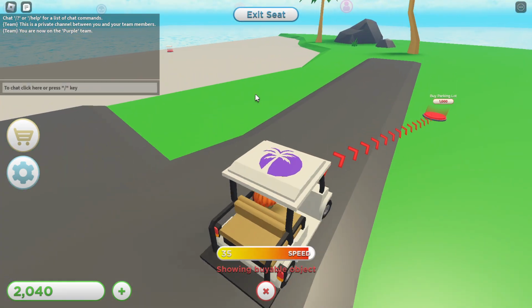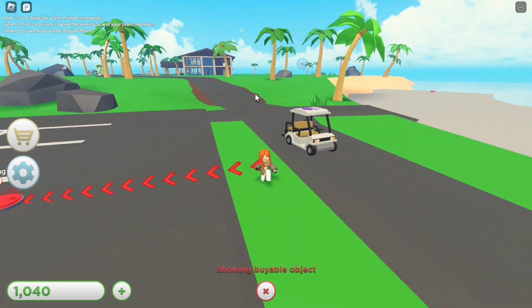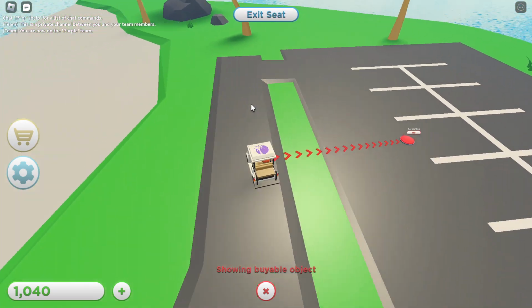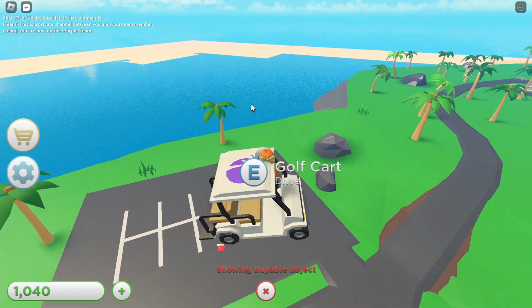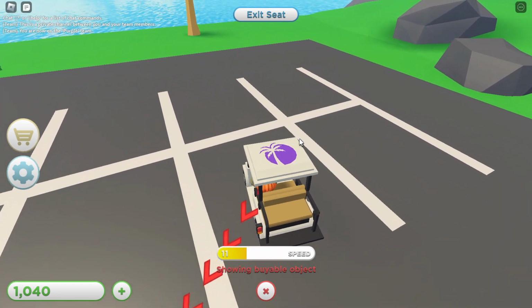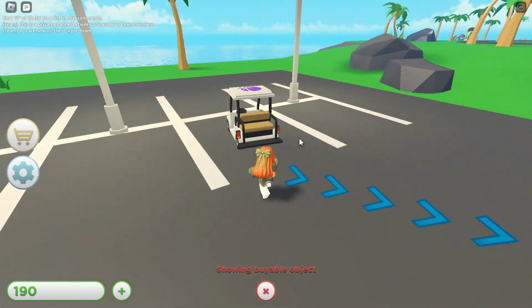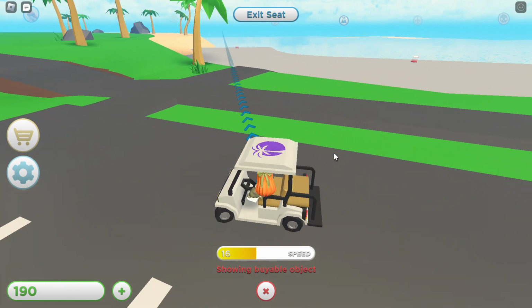Ooh, looks like we could like buy some beach stuff. Interesting. Parking lot all the way over here. Who is going to... Oh my goodness. Oops. We're just gonna... Let's park right here. These parking lots are big. Oh my god. Okay, so that's all I can afford.